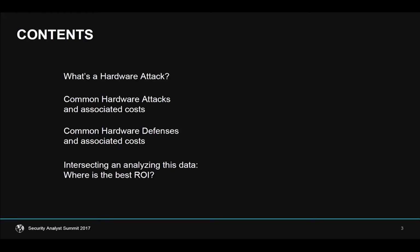So first, what's a hardware attack? Then a brief rundown of a handful of hardware attacks that I use on a regular basis and others do as well, as well as how much it costs to do them. Then we'll talk a little bit about the other side, the hardware defenses. What can we do as a designer of a product that is either a hardware product or a software product that is very closely coupled to hardware to prevent these attacks?